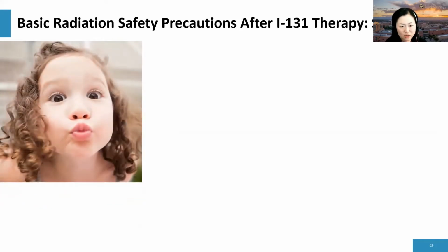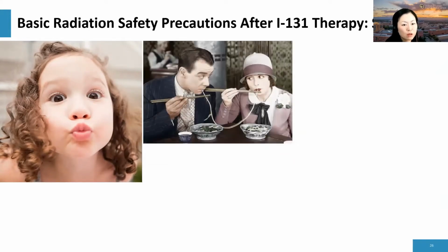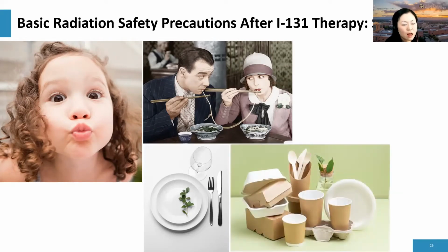So we tell patients no kissing, no sharing food, no sharing utensils or cups or plates. And then patients often ask, well, then can I use disposable utensils, plates, or cups? And we say, probably not, even if it is compostable and it's better for the earth, okay? We prefer that you use your regular utensils and cups.